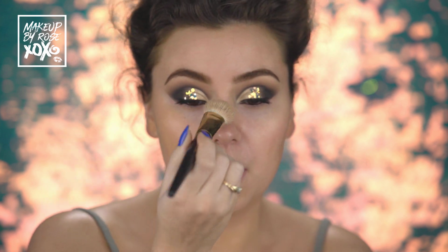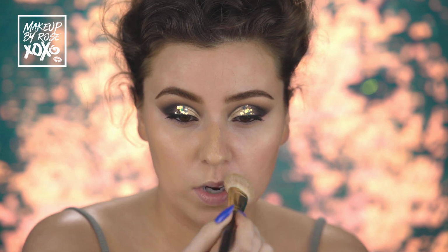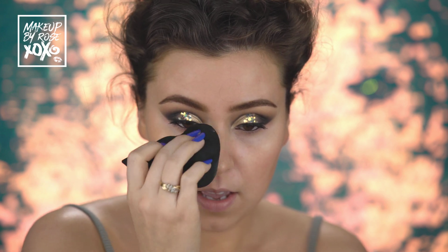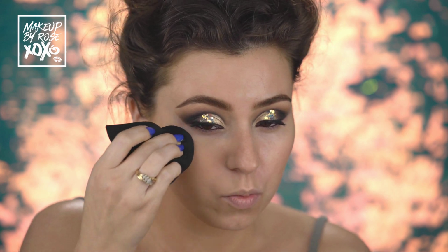And then I like to pick up my Smith 115 brush and I'll just kind of place it where I'm wanting to blend it. And then I'll blend it through here. I find that when you work in really small sections with your foundation, you're gonna get a more even look. It's gonna be more blended, it's gonna look more like skin, and you're gonna end up using less.